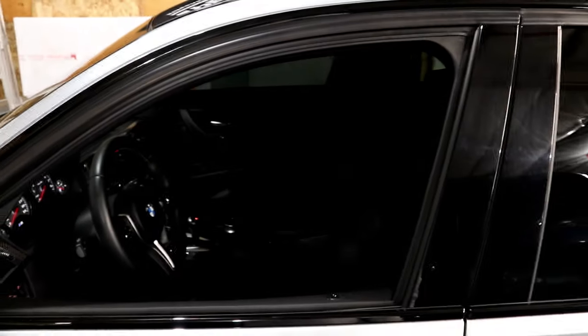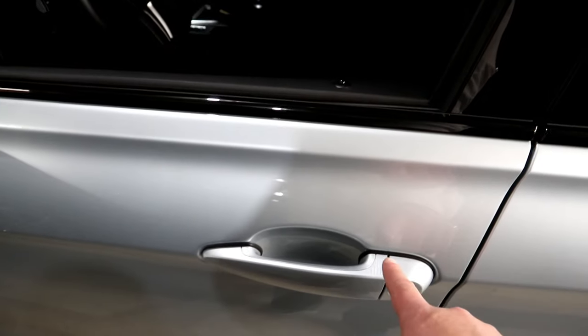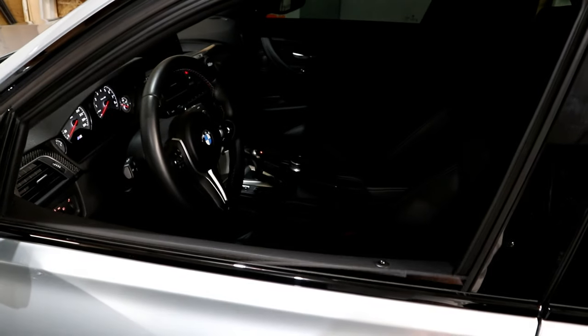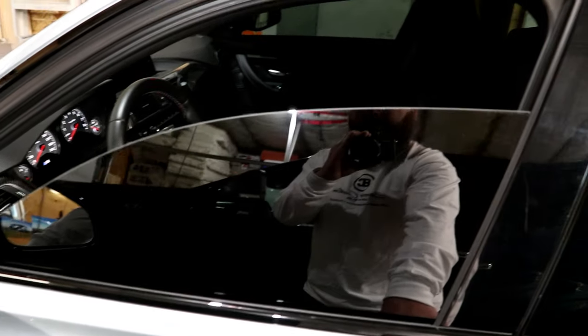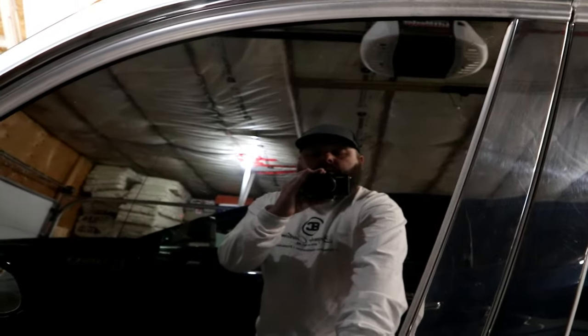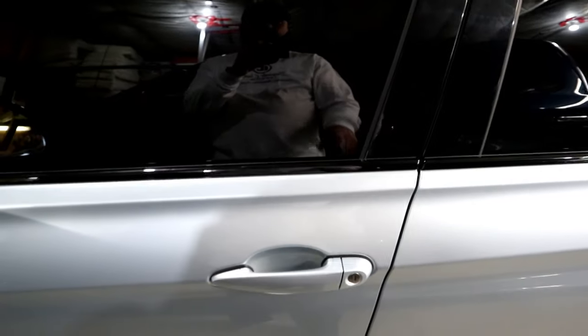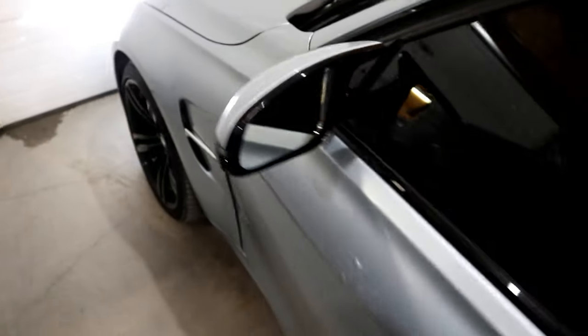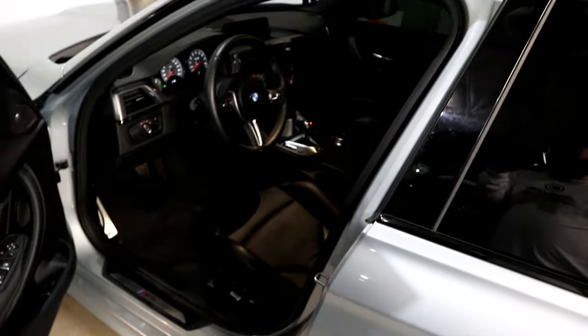Oh, we forgot to roll the window up. If you actually hold the lock button, it will close all the windows for you. Unfortunately, this does not work for unlocking, but to unlock, just grab the inside of the handle and we get in the car.